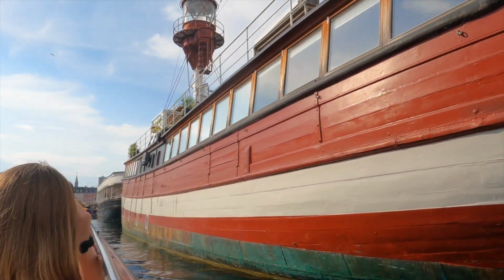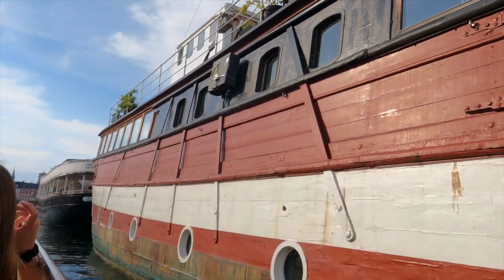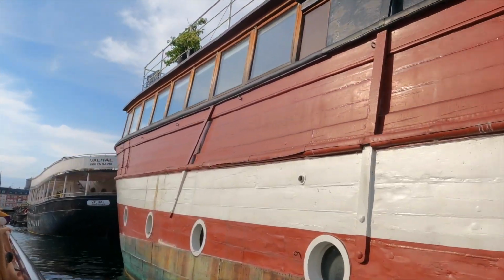So here you have a lighthouse ship that's now used as a houseboat. I think there are 5 families living in the boat.